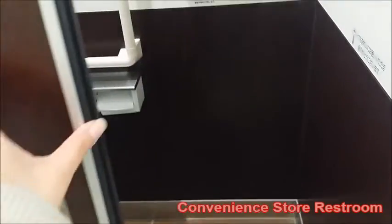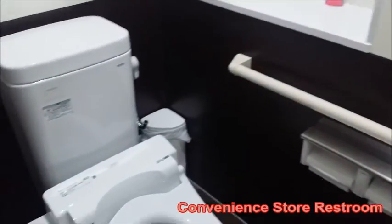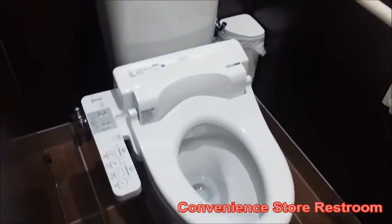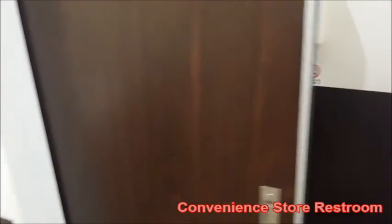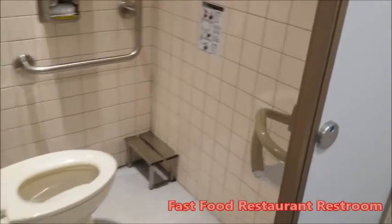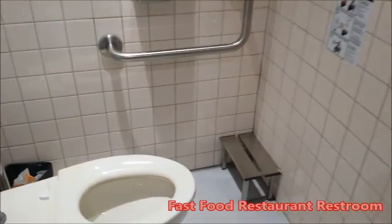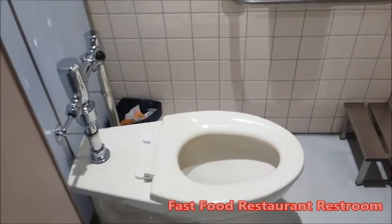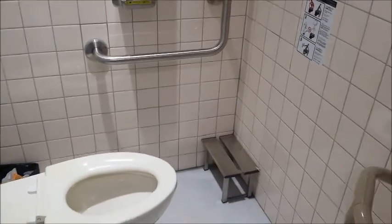Here's a washroom at a convenience store. It has a typical Western style toilet with the extra functions like the bidet and the washlet. Just outside of the stall is the hand washing sink. Here's a restroom for a fast food restaurant. It's got a typical Western style toilet, but it doesn't have the extra functions like the bidet and the washlet, but it does have a stool and a baby seat.